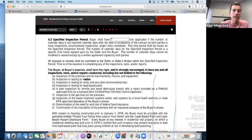You need to make sure that you are accounting for that if the person's getting a radon test. So 7 days to complete the inspections. So don't schedule a radon test for the 6th or 7th day to be delivered, because it's not going to be back. Moral of the story is, as soon as this contract gets accepted, we should be notifying all parties of all the timelines the very next day so that we start hitting these hurdles.